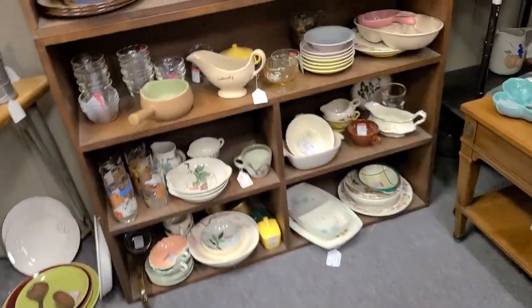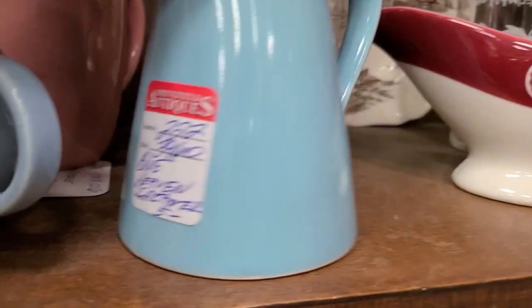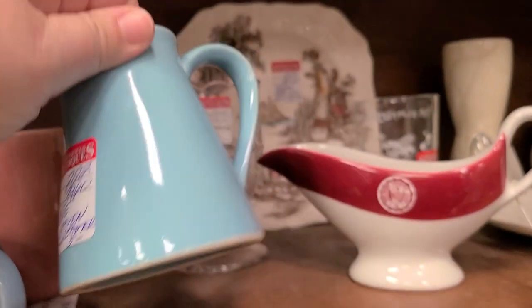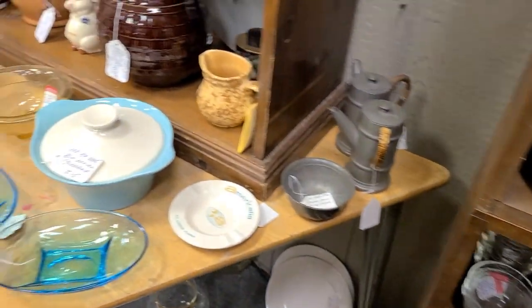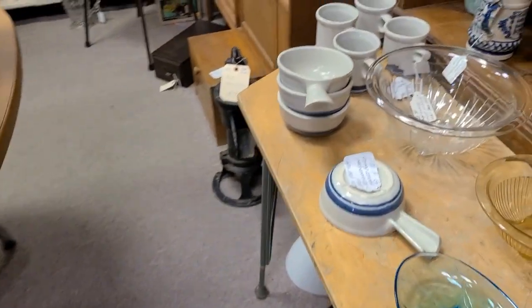That was a Crazy Daisy baking dish. I am more 1945 to 1965, but if you're into the late 60s and the 70s, Crazy Daisy is the pattern for you. This is Blue Heaven. This is, again, American pottery. It is a china pattern. I talk about this in the Fire King video briefly because I have a crossover they did with Blue Heaven and Fire King. That pattern is one of the most collectible mid-century china patterns.